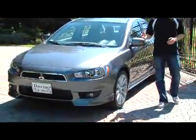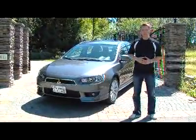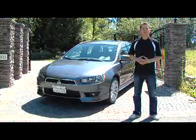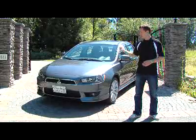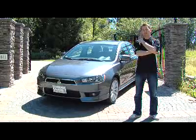This car has a fantastic warranty. It's covered for 5 years or 100,000 kilometers. The drivetrain is covered for another 5 years, a full 10 years or 160,000 kilometers. That, added to the price, makes this thing very attractive. But I wonder how much we could get for the rear spoiler on eBay.